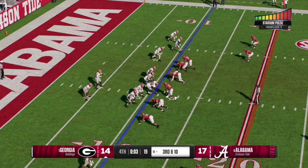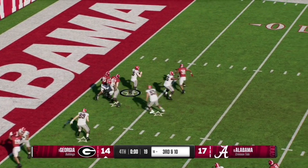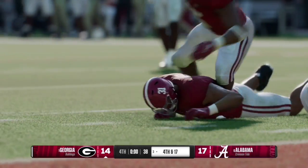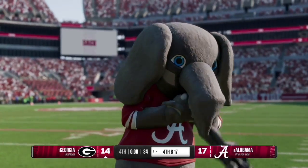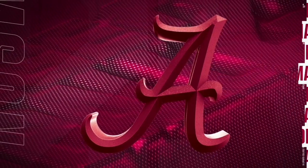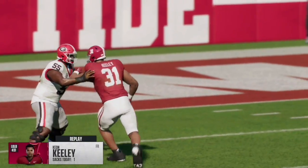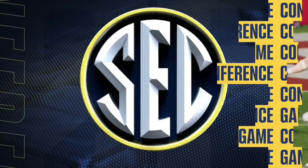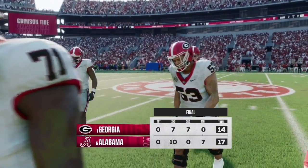With 3 seconds left, this will be the last play of regulation as Carson Beck tries to scramble out of the pocket but is sacked and met by 3 Alabama defenders. And Alabama are going to defeat Georgia 17-14. And let's take a look at the replay right here to see how the freshman Keon Keeley comes up with a sack as he gets past the offensive lineman and tackles Carson Beck with 2 of his other teammates.